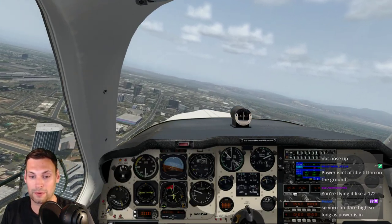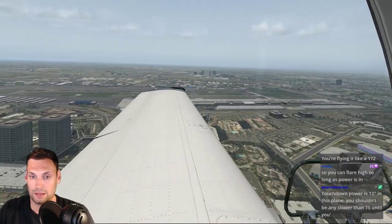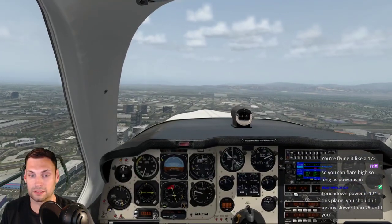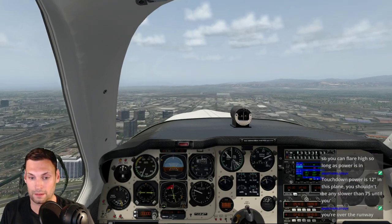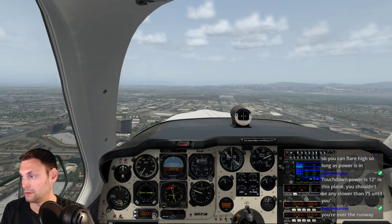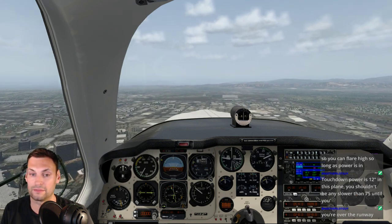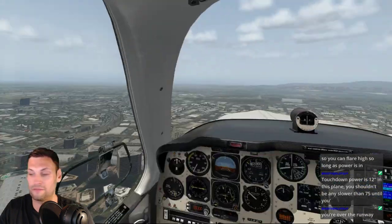Or at least what I would think a Bonanza version of a 172 would be. Okay, so that helps a lot, obviously. Touchdown is at 12 inches in this plane. You shouldn't be any slower than 75. Okay, no slower than 75.